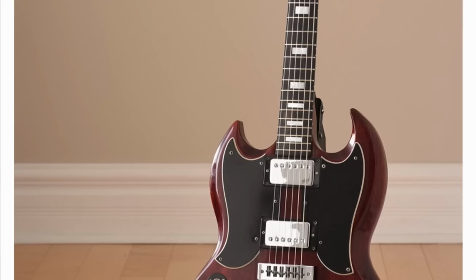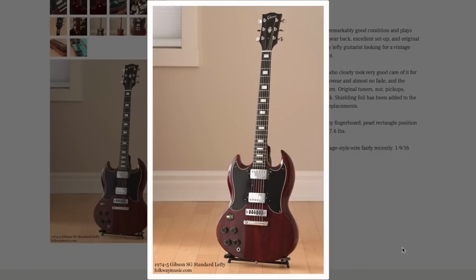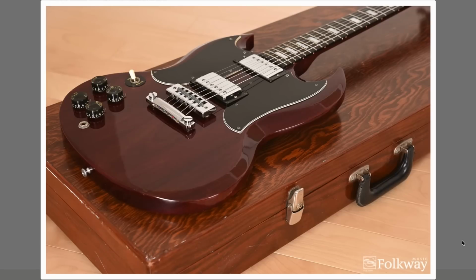I always thought the horns were symmetrical. And it's freaky. You really don't realize it until you look at a left-handed one, how much larger the bass side horn is. That's considerably taller. But man, I swear, I remember seeing this before.